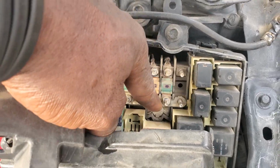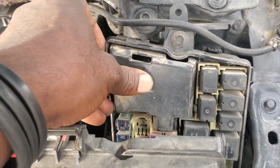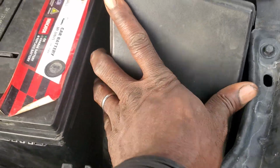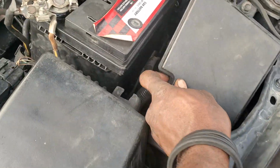You want to perform a continuity test between here and here, or use your amp probe. If it is intact, then you might be having a blower motor problem. But here, make sure you cover this very well.